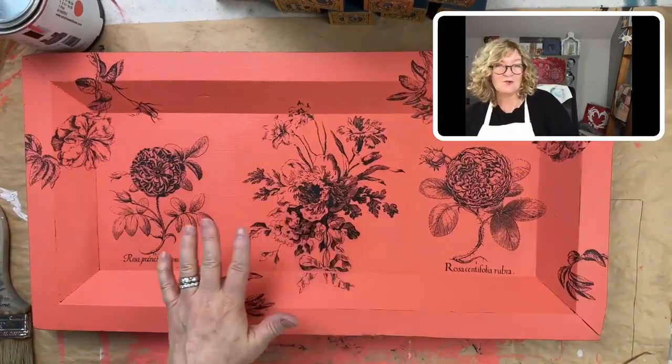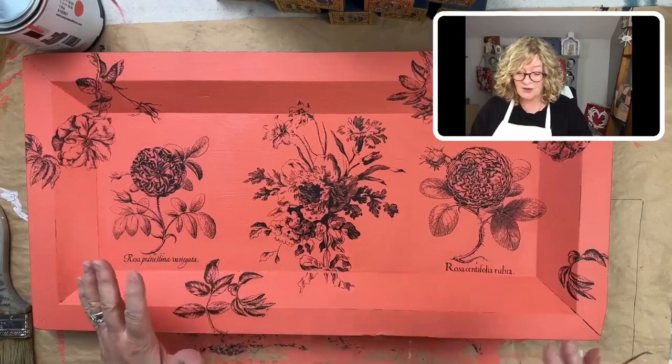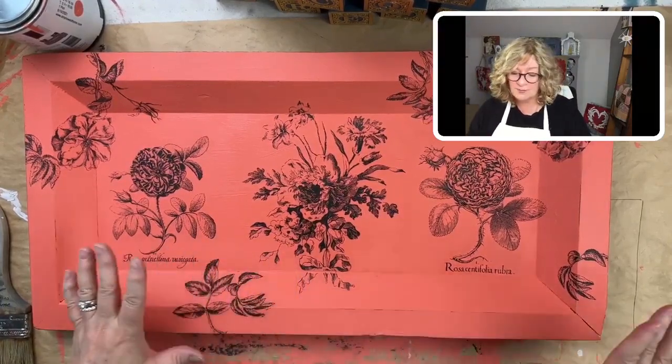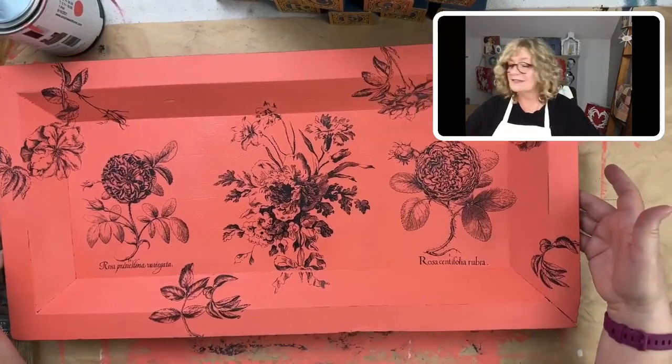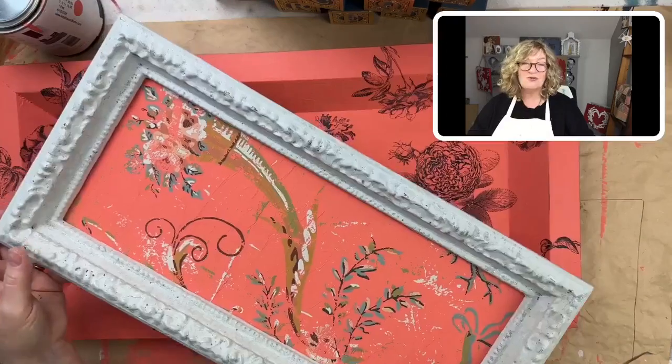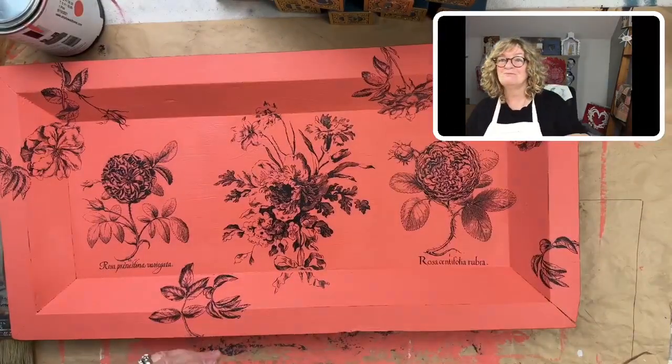Look at how different the orange looks here, the coral color, with this inlay, which is this beautiful deep brown. It's lovely. But it looks totally, totally different.